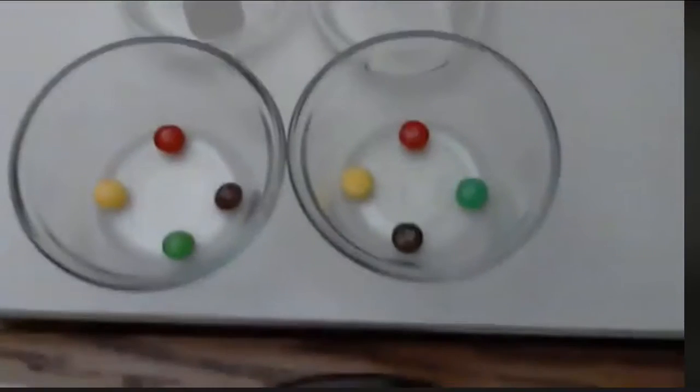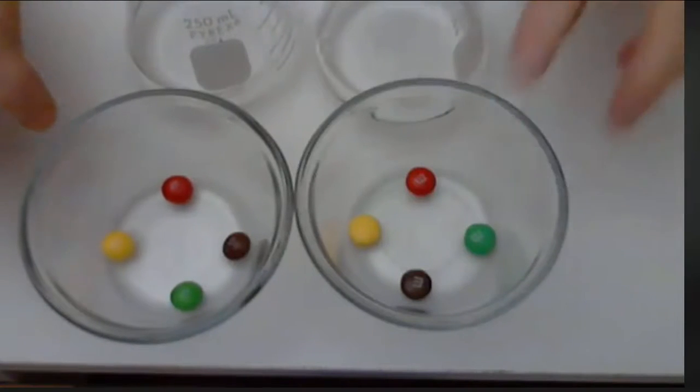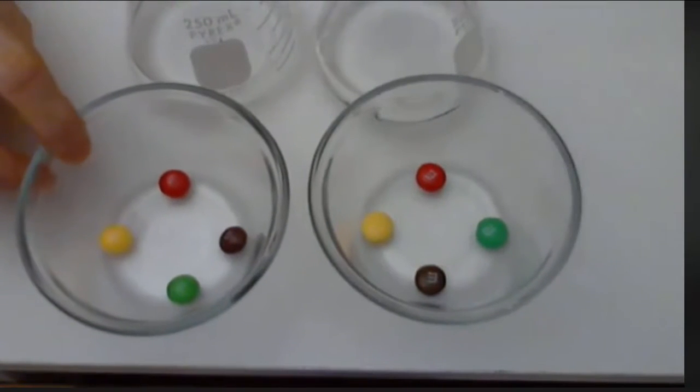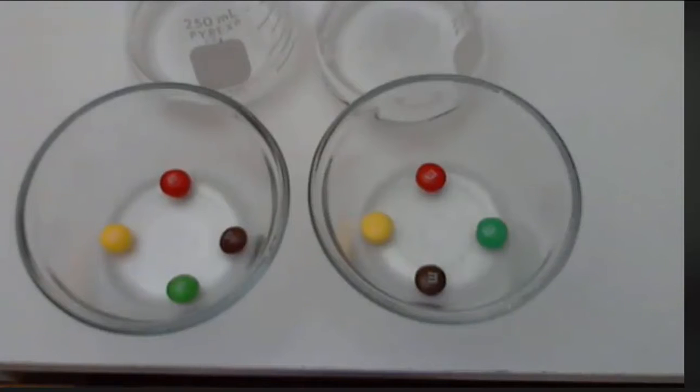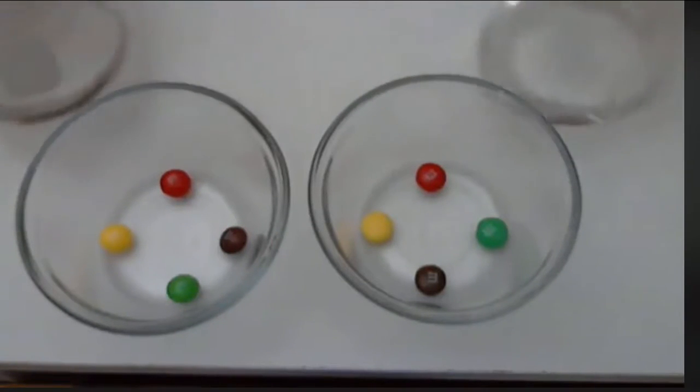So I'm going to tip my camera down so that you can see the experiment in action. What we have here, I have two bowls and I have M&Ms in one. You can see the M's on this one here, and I have Skittles in this one. Notice I'm using the same colors so that we have the same kind of experiment going. We want to control the variables so we don't change any more things than we absolutely have to.